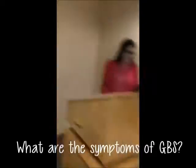Samantha Shepard, what are the symptoms of GBS? Some of the main symptoms of Guillain-Barre Syndrome include motor and sensory loss that affects the face, limbs, trunk, and diaphragm. There is some damage to the reflex arcs of the deep tendon reflex, causing areflexia, which is absence of neurological reflexes. There is also the presence of inflammatory cells, lymphocytes, and macrophages within the peripheral nerve.